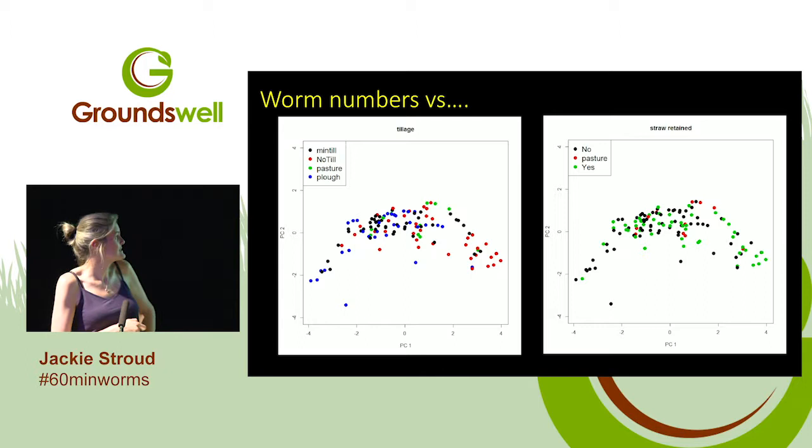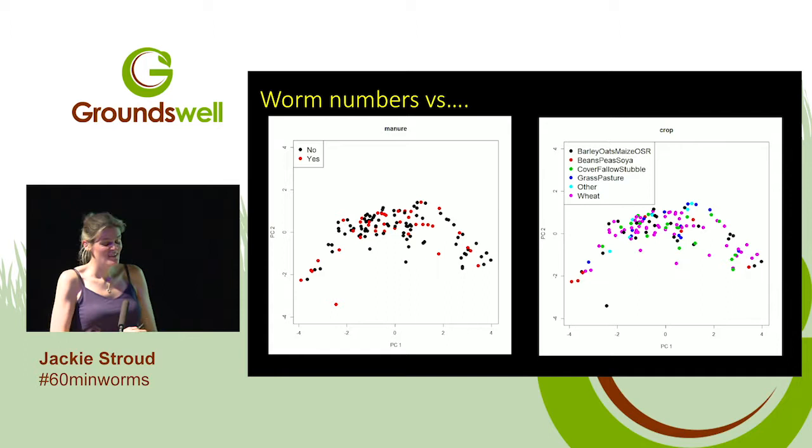And all I can say is there's no really consistent trends here. The no-tillage is slightly clumping in terms of numbers this end to the ploughing this end, but no-till doesn't necessarily guarantee high worm numbers, it just tends to clump more in this area. Similar where straw is retained, it tends to clump more with higher worm numbers than this end. Other factors like adding organic matter, it's hard to say a really definitive answer here. And similarly the crop type, there's not any clumping in different areas, you can see the data's really rather scattered.